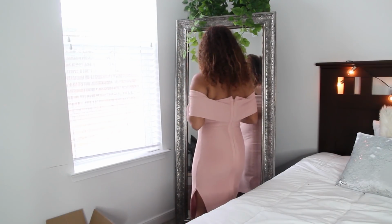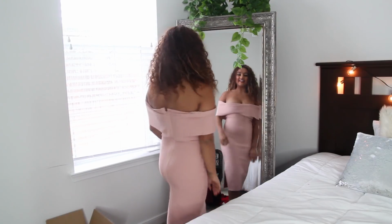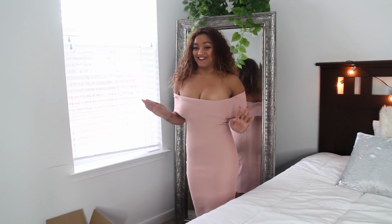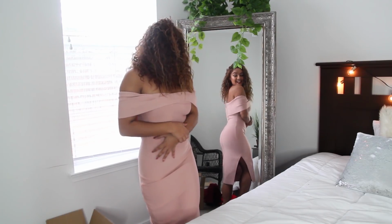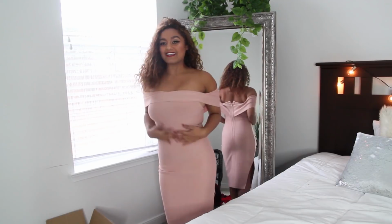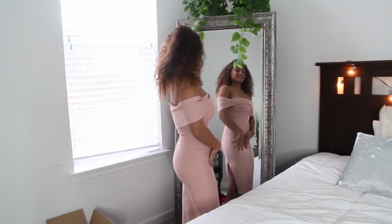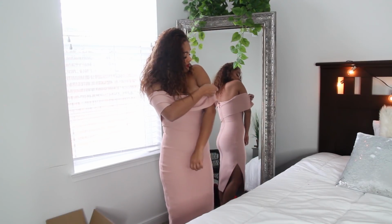Okay, now that I have the bad boy on, this is so cute. Oh my God, look at the booty. Yes, I like this. Ooh, I think this is one of those dresses that was like $50 too.